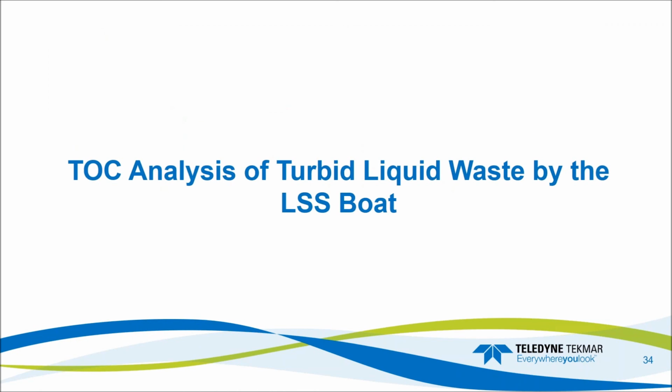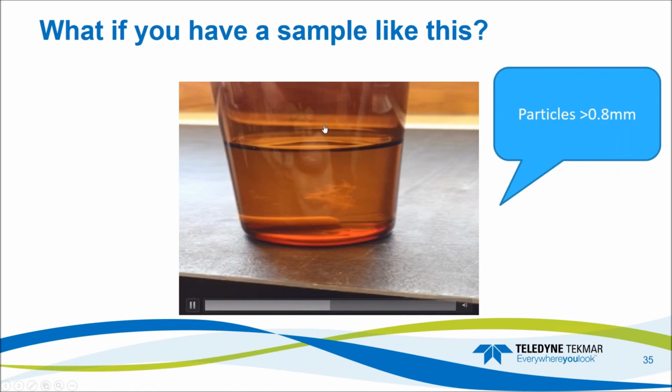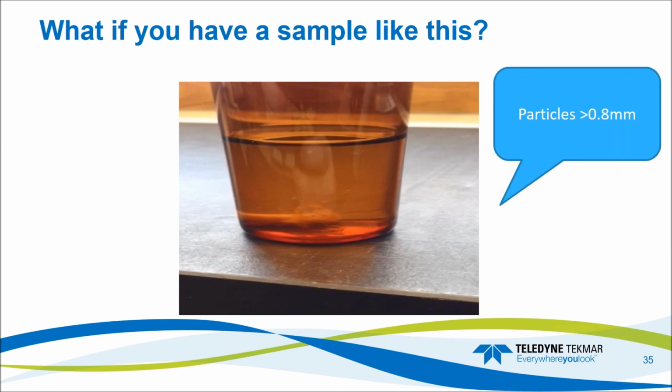And now I'm going to talk about what kind of liquids you can use with the boat, which is another application note we did. So let's just say you have a sample like this one. And if your bandwidth's slow and you can't really see the video, there's pieces of used toilet paper swirling around this vial. You can see that the particulates are greater than 0.8 millimeters. So this is the type of sample we'd recommend for the boat.